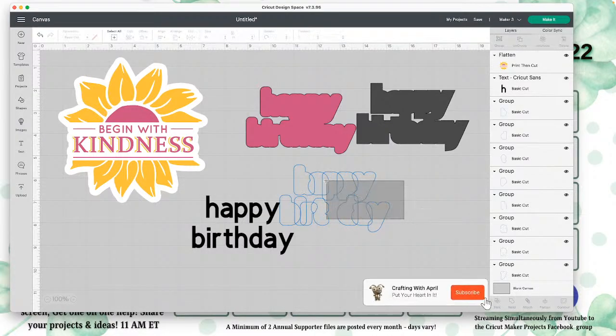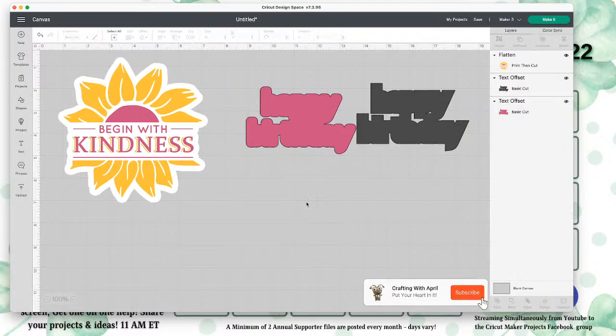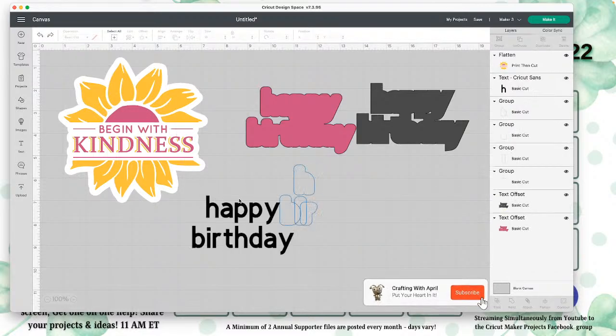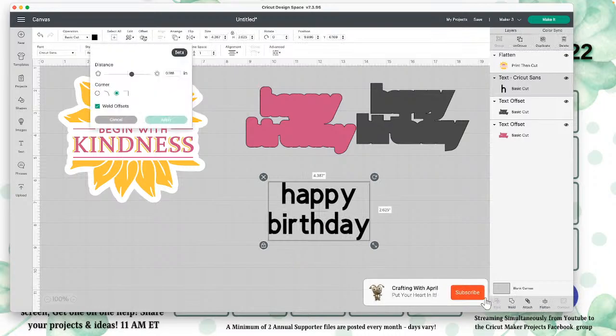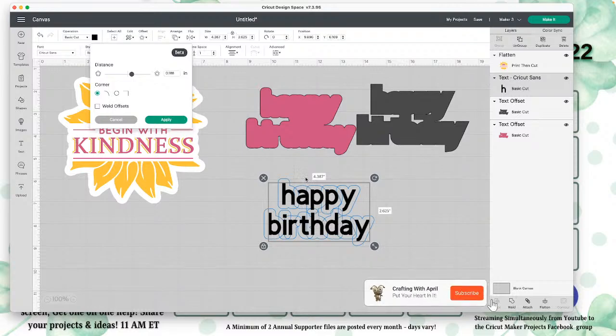And it shouldn't be blue lines either. I'm having a weird bogged down internet thing going on here. So go to offset, don't weld it, keep it rounded, and make it that size. Wait for my apply button to come up. I can see that it's scrolling up here. Then apply. I'm lagging, I'm sorry.